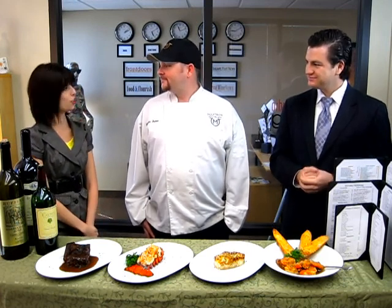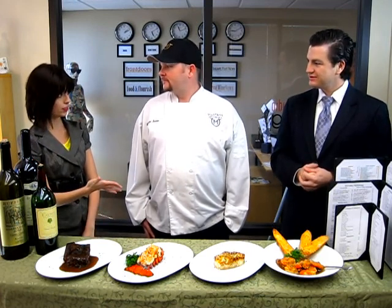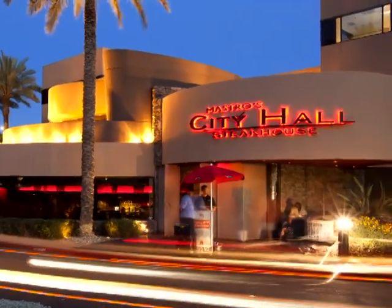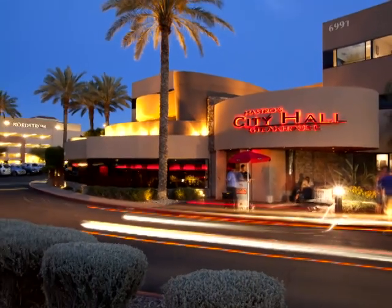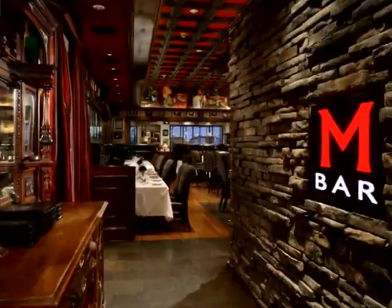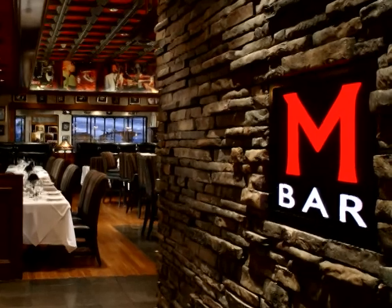Yeah. Great. Well, and again, you can get any of these dishes at your restaurant. Now, you have 3 different locations? Yes. The one that we're talking about with these particular dishes is at the steakhouse? No, this is Mastro City Hall Steakhouse, Camelback and Goldwater Boulevard. We also have a location in Kierland, which is our Ocean Club, and then we have the original steakhouse, Pinnacle Peak and Pima Road.